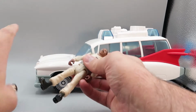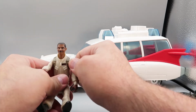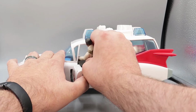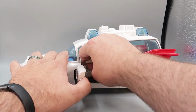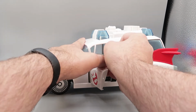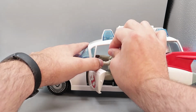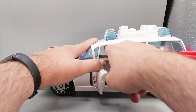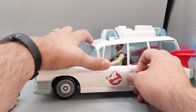Winston, we'll let you drive while you break tradition. Get your hands up, and there. Let's see, get him in there. Yeah, it's actually kind of tight. I may have to do this off camera because he may get stuck. I'm not sure. Get your head in. Yeah, okay, there you go. He's in. That's all right. Move the arms down. So that is cool.